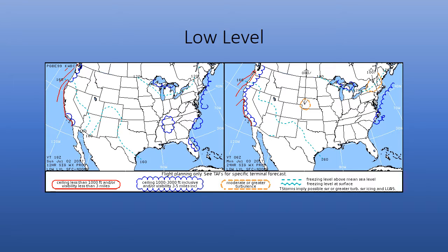So it looks like right where North Dakota, Canada, and Minnesota meet, swinging down through Wisconsin over Lake Michigan, and then back up through New York and into Canada. We have another freezing level down in the southwest at 16,000 feet.